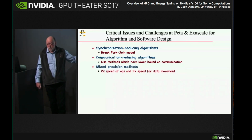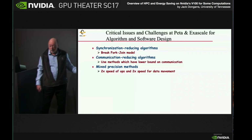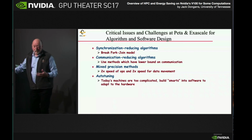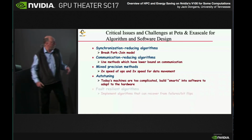We want to mix precisions. I've just shown cases where we're using single, double, and half precision to improve our accuracy. We want to develop algorithms that effectively do that. Maybe having an inner and an outer iteration where you get an approximation in one and then refine it in the other step. Auto-tuning is critical. These machines are terribly complex, and I can't leave it to the user to adjust the knobs and switches on my software. I have to build that into my software and have it do that dynamically. As the program is running, have it adjust itself in some way.